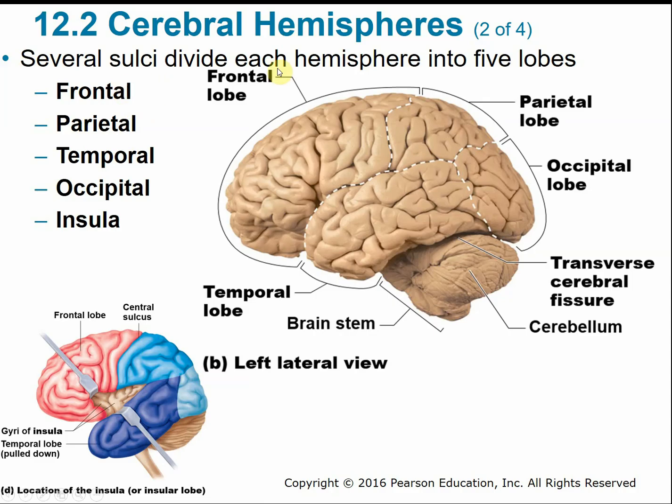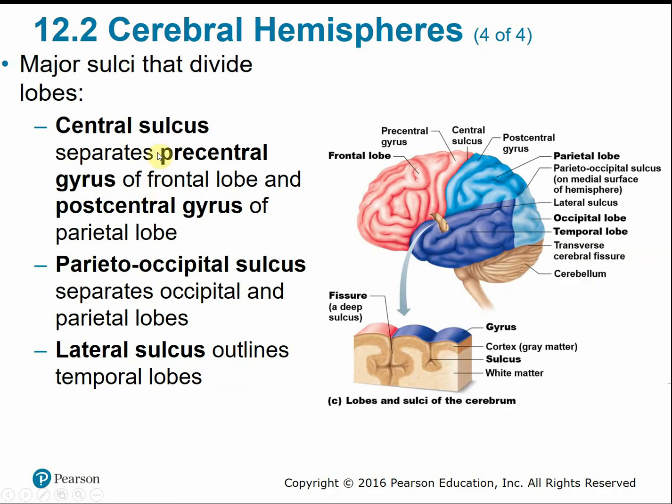So several sulci divide these hemispheres into the 5 lobes. The transverse cerebral fissure, we said, separates the main cerebrum from the cerebellum. The major sulci, or grooves, that divide these different lobes: we said the central sulcus was the primary one in the center of the brain region. It separates our precentral gyrus and frontal lobe from the postcentral gyrus of the parietal lobe. We also have a parieto-occipital sulcus, a groove separating these 2 lobes, and a lateral sulcus outlining the temporal lobes.